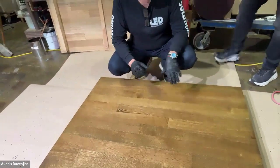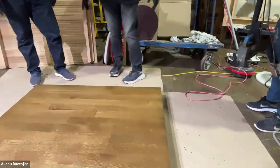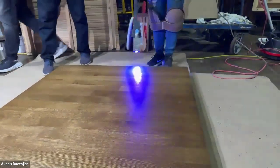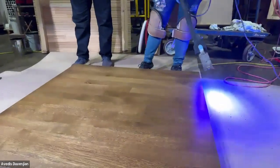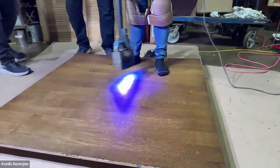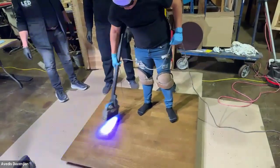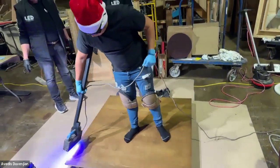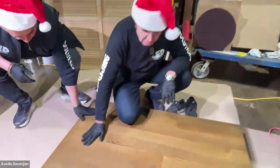Let's dry it first. And I'm gonna cure it right now with the LED light. You pass 2 times, same spot. Move on. You see that he took his shoes off because he wants to feel if it's sticky or not. I believe it's not. Okay, drop the light up.